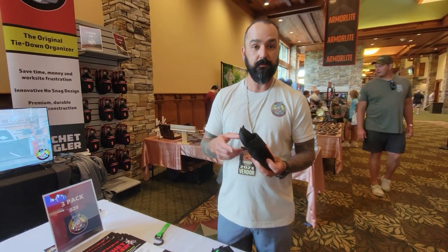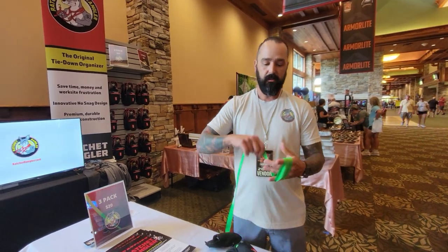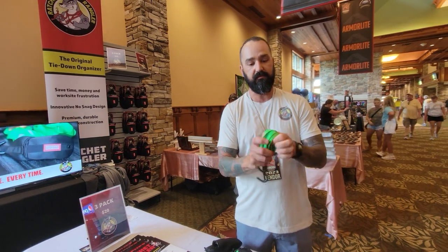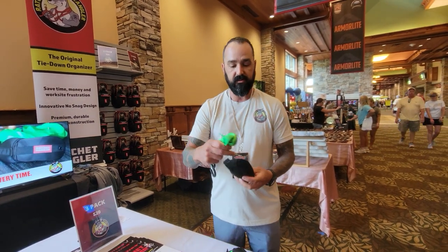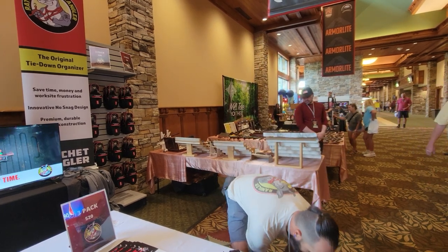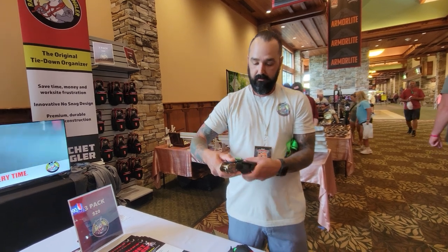Hey, I'm Jeff with Ratchet Wrangler. I'm going to show you how this works real quick. Real simple solution for your tie downs. You just take your strap, roll it loosely around your hand so you can easily peel it off just like so. As you can see, I've already loaded my ratchet component inside there. Whoop. Good news is, if you drop it, it's real simple to start all over again.